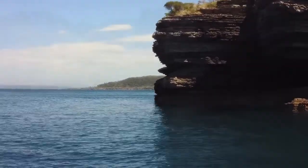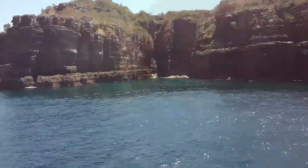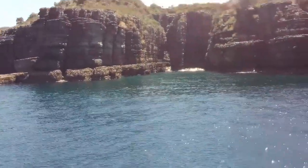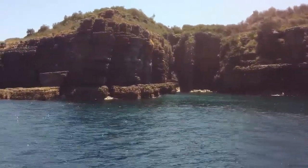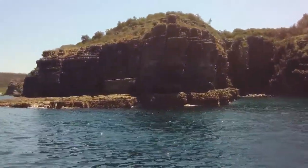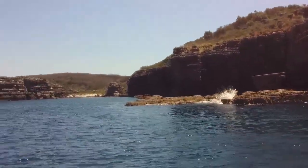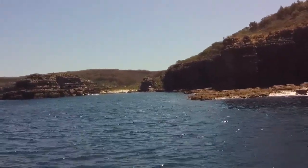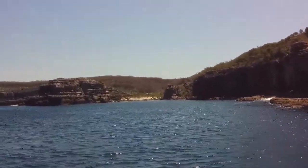And of course, coming around the corner, you see these really, really lovely rocks that Jervis Bay is known for. So many little cavelets and overhangs and swim-throughs and all sorts of stuff. Of course, the thing I love about diving with Steve is he doesn't hurry you up. He just lets you play around for as long as you want.